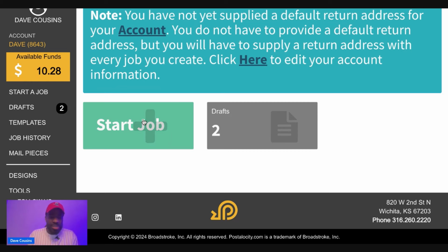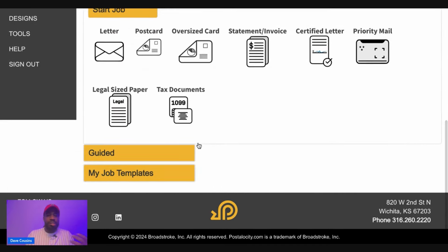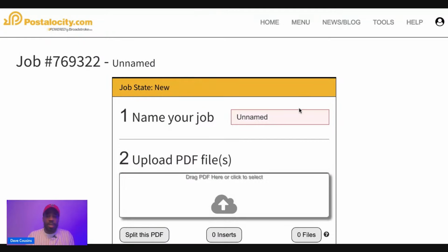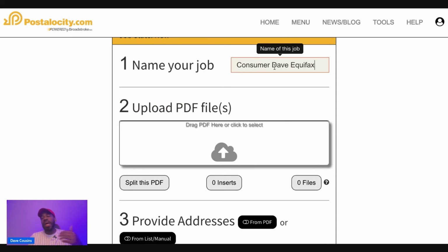All right. So what we want to do is click on start a job. Now from there, start a job. What we want to do is click on certified letter. All right. Now, as you create this certified letter, who are we talking to? All right. So you want to put your first name, last name, and then like Equifax. All right. So you can remember who you sent this to.